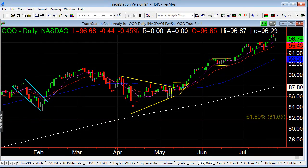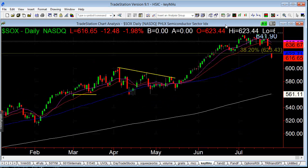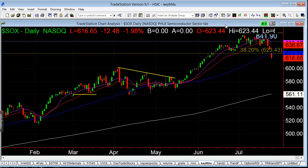But it's really not necessary to say, okay, where the semis go, the market goes, or the NASDAQ goes, because as you can see, look at this real solid move here by the NASDAQ. And yeah, it pulled back the end of last week, but not what the semiconductors did. So just keep your eye on this. If the semiconductors go into a full-fledged bear market, it's doubtful the NASDAQ is going to be able to fight that completely.